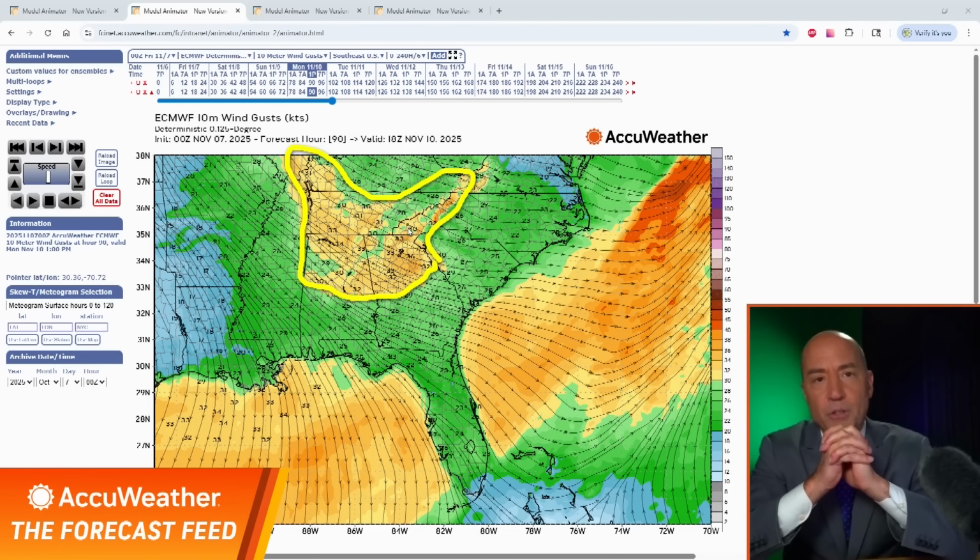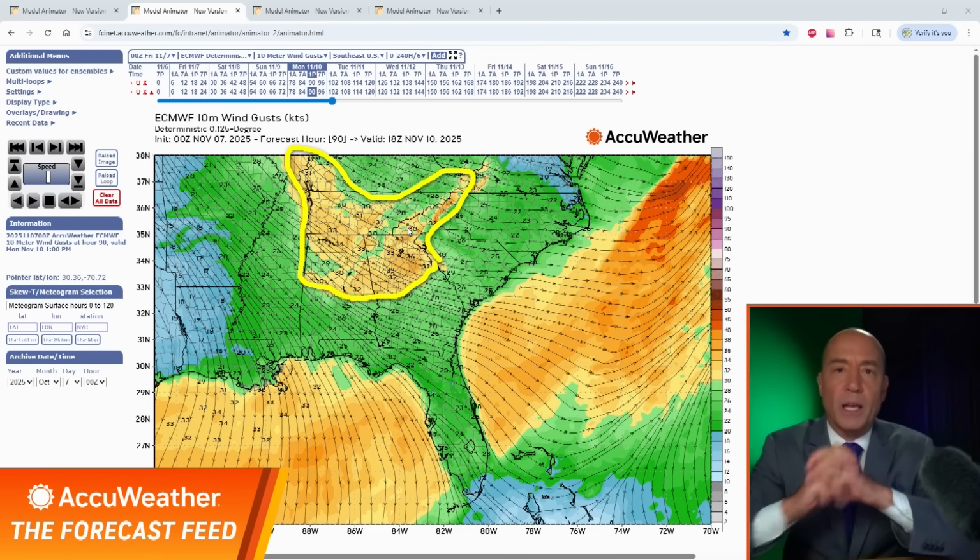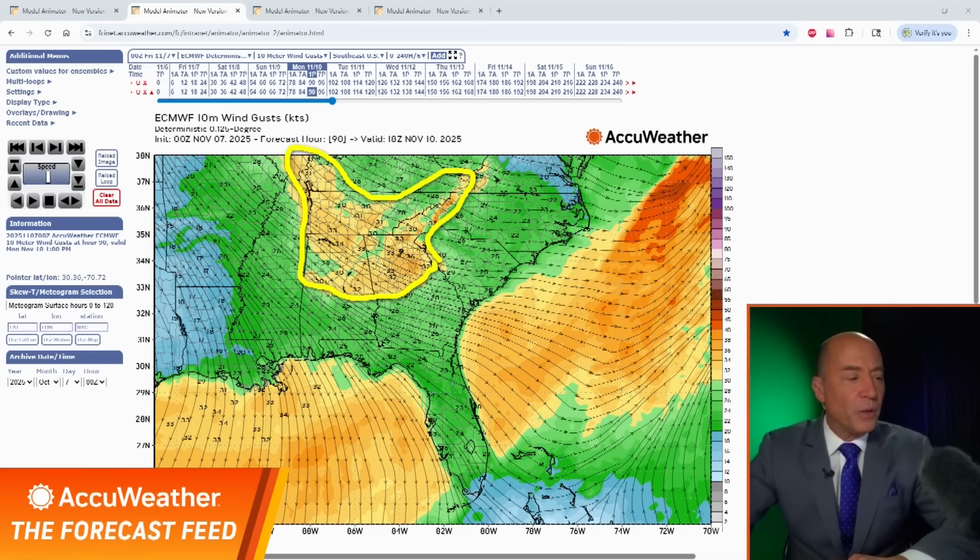So think about that. Temperatures are in the 40s, and you're going to be looking at AccuWeather RealFeel temperatures, as we head into Monday afternoon, that are going to end up being in the 20s. Now, here are the actual high temperatures, just to show you how cold this is. Nashville, you're going to be in the 30s most of the day. 43 degrees in Atlanta, 49 in Montgomery, even Jacksonville at 60 degrees.